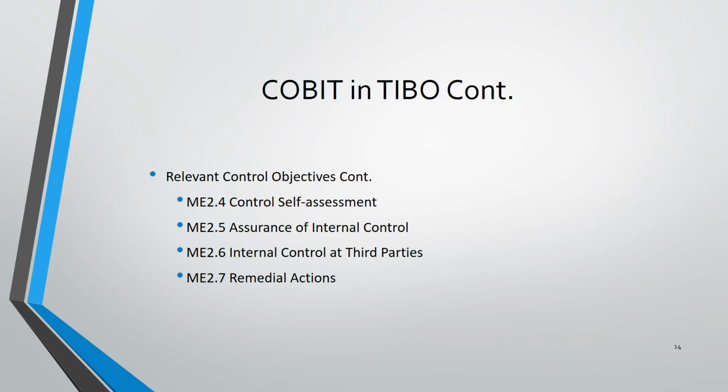For the assurance of internal control, you want to obtain, as needed, further assurance of the completeness and effectiveness of internal controls through third-party reviews, such as audits. Internal control at third parties: assess the status of external service providers' internal controls. Confirm that external service providers comply with legal and regulatory requirements and contractual obligations. And remedial actions: you want to identify, initiate, track, and implement remedial actions arising from control assessments and reporting.